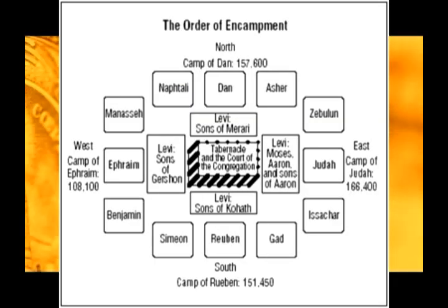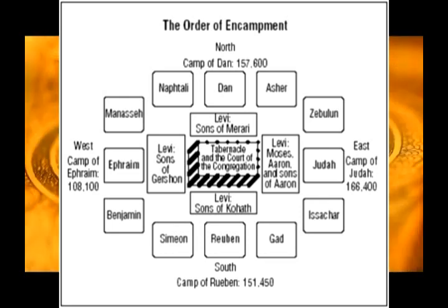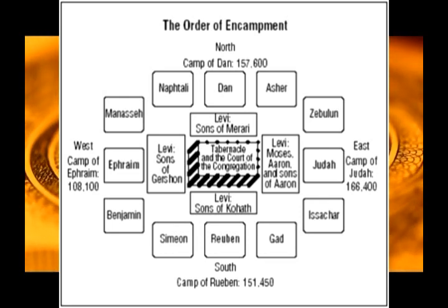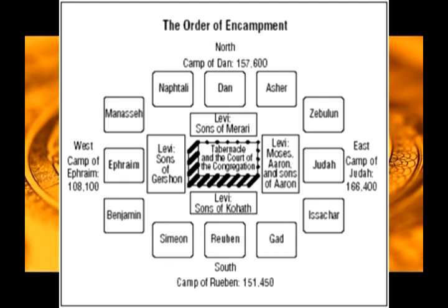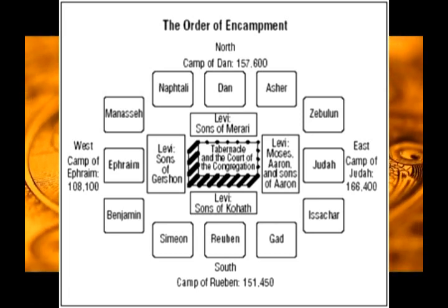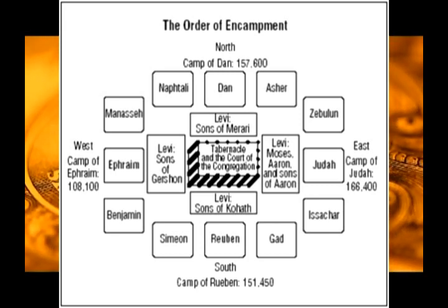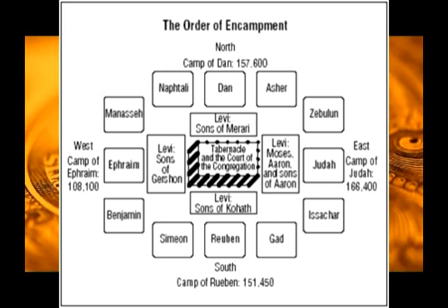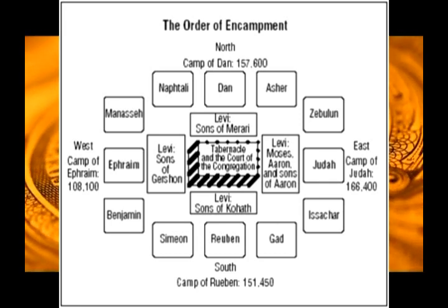Judah, Zebulun, and Issachar were always to camp on the eastern side of the congregation. Gad, Reuben, Simeon were always to be on the south. Benjamin, Ephraim, Manasseh was always to be on the west. Naphtali, Dan, and Asher were always to be at the north. So you have 12 tribes, right? You have Zebulun, Judah, Issachar, Gad, Reuben, Simeon, Benjamin, Ephraim, Manasseh.